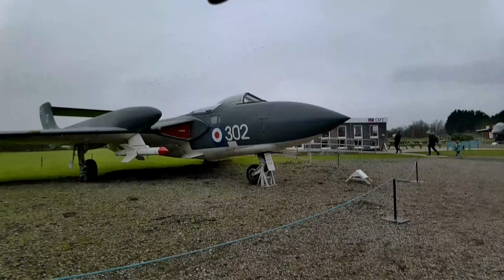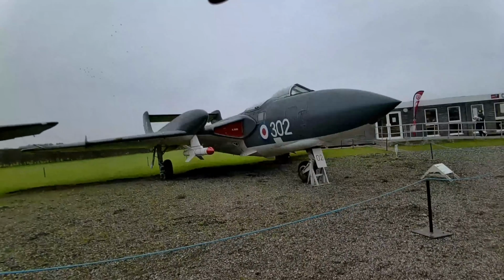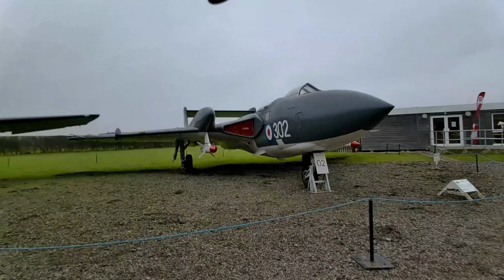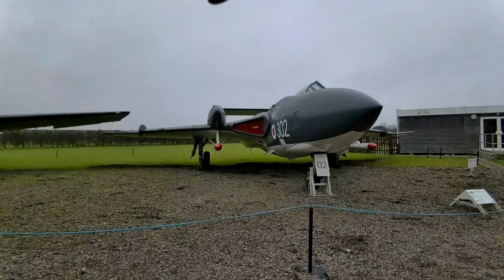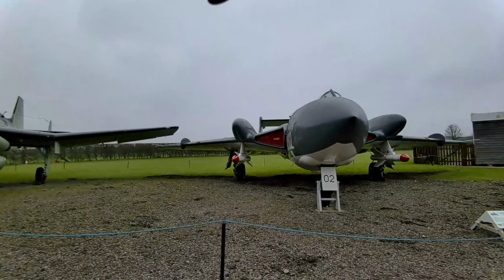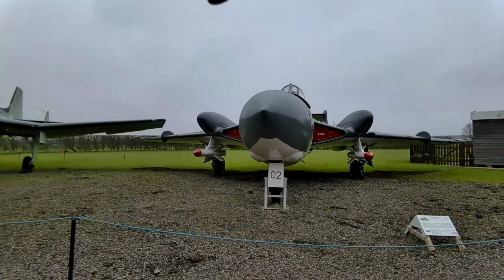stability. Now, one of the key features of the Sea Vixen was its versatility because it was dual role. It was used as fighter and strike, and it was also equipped with radar, allowing it to engage in air-to-air and air-to-ground combat. And it also had the role of being capable of carrying nuclear weapons, which is something that's often forgotten. So, flying off the decks of British aircraft carriers, it played a critical role in the Cold War.